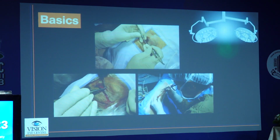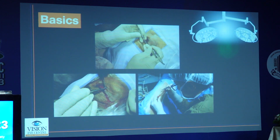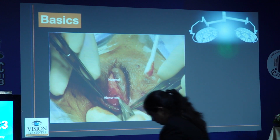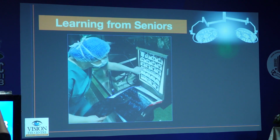Before we go into this, however, the most important thing is the basics. It's important that when you enter an oculoplastics fellowship, you're well versed with tissue handling. So, handling the skin, the various underlying tissues, the sac, and it's important to know all your suturing techniques, be it interrupted, continuous, subcuticular, interlocking. These are all techniques we use on a daily basis. The other thing that your fellowship teaches you is how to differentiate between normal and abnormal tissue. So it's important that you are a safe surgeon and you do exactly what's best for your patient.